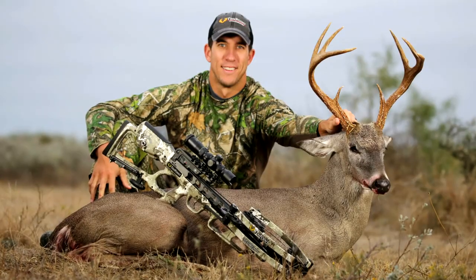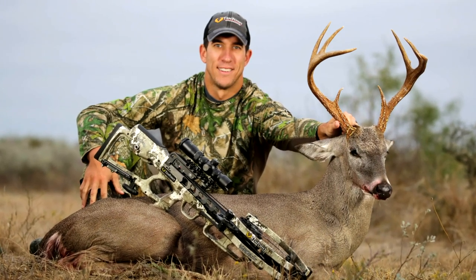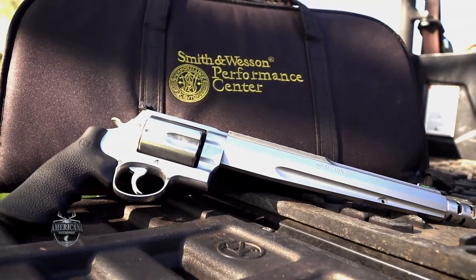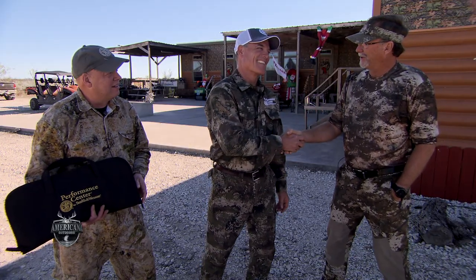Congratulations, Brian, for bringing home your first whitetail buck. To learn more about the TenPoint Viper S400, visit 10pointcrossbows.com.